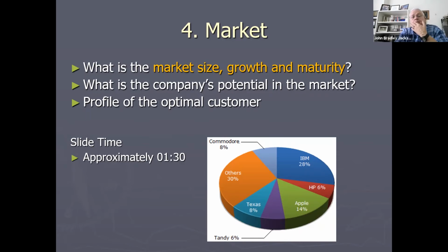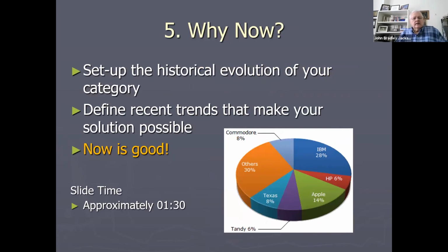You could also describe the profile of the optimal customer in this slide, about a minute 30. Another slide that I've recently added is why now? And so think about it. The world is getting along without you. What has come together today that makes the need for your product, the need for your solution so important?